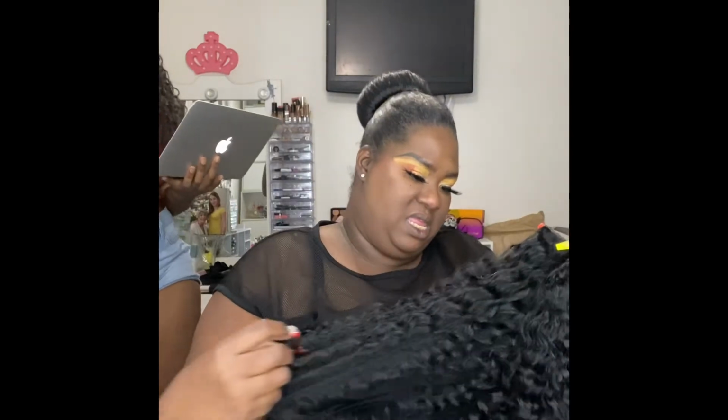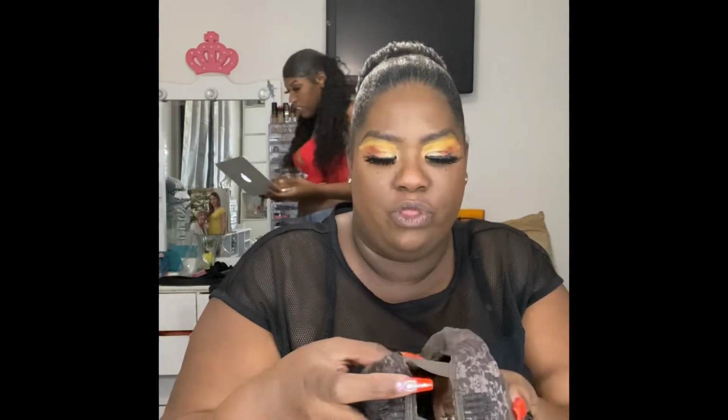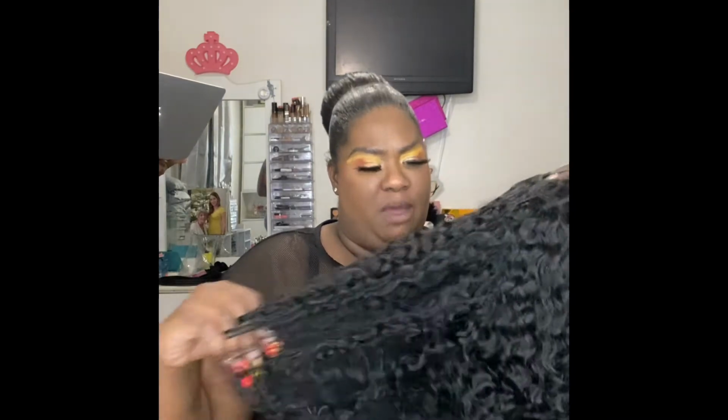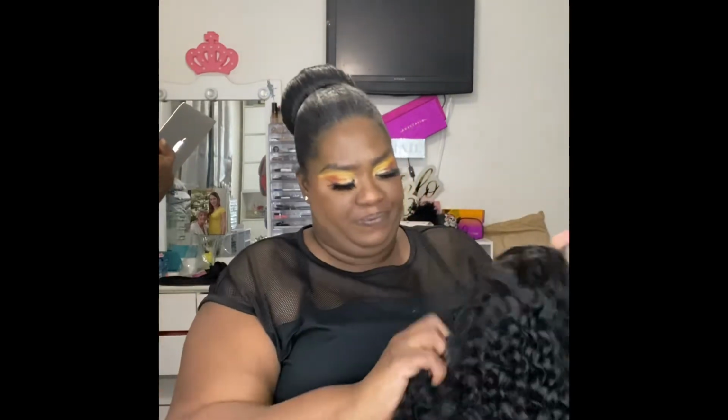Now they got 3 combs in here. 1, 2, 3 at the top, 2 in the front, and 1 in the back. And it has the adjustable straps, and it's machine wefted as well. And this one's 180 density. I really wanted the 250 density if I could have picked, but when I wash them and let them dry and I get them together, I will share with you guys what they're looking like.